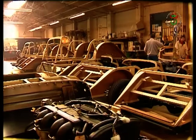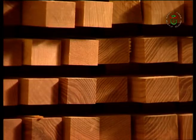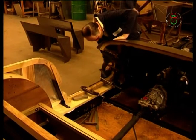The Morgan is built using a technique which we call coach building. Coach building was very popular in the 1920s. And in fact, all the best cars in the world were always coach built. And what that means is that rather like in the olden days, with coaches being built out of a wood frame and metal panels, we still build the car that way. We start with the ash tree and we make a frame and we then cover it in either steel or aluminium.